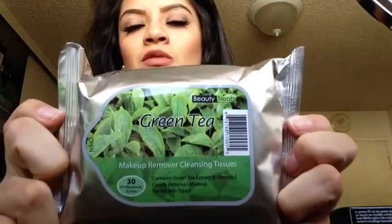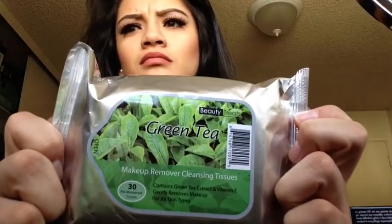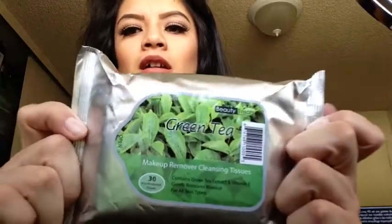And then what else did I buy? I also bought 2. I got a green tea one, and I got an aloe vera. I think it was aloe vera. No, it was collagen. My bad. And then these were 2 for $5, so I decided to buy that. And that concludes my haul.